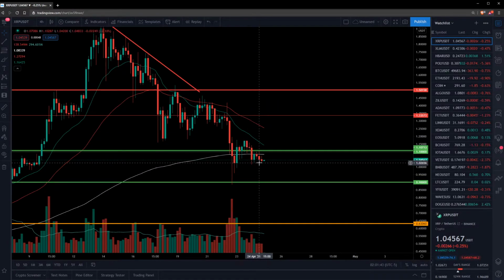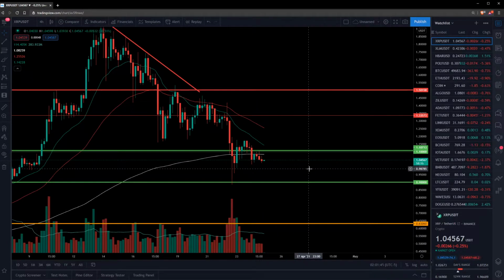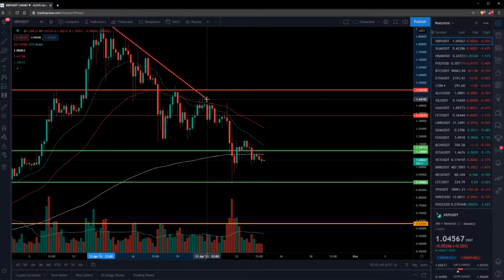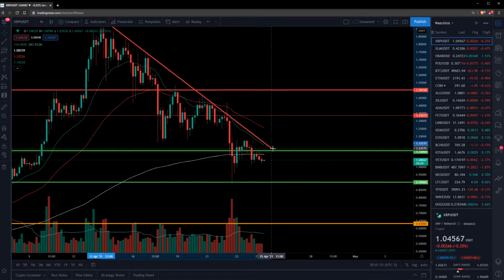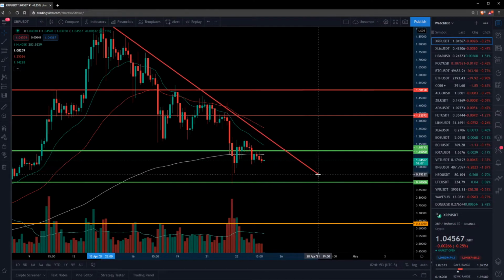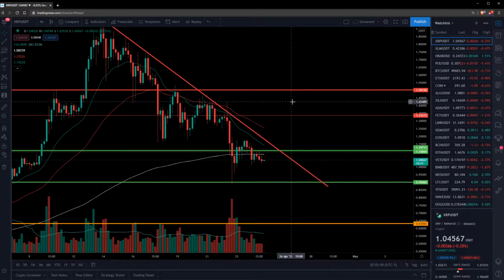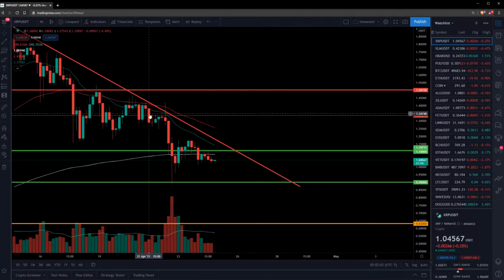Anyways, how do you play this, right? That's what a lot of y'all are asking. Let's look at a few things, guys. Let's project into the future. We're going to extend this out, take it down to here. It's pretty interesting. Look at that wick right there. That was a probe. That was a fake out.